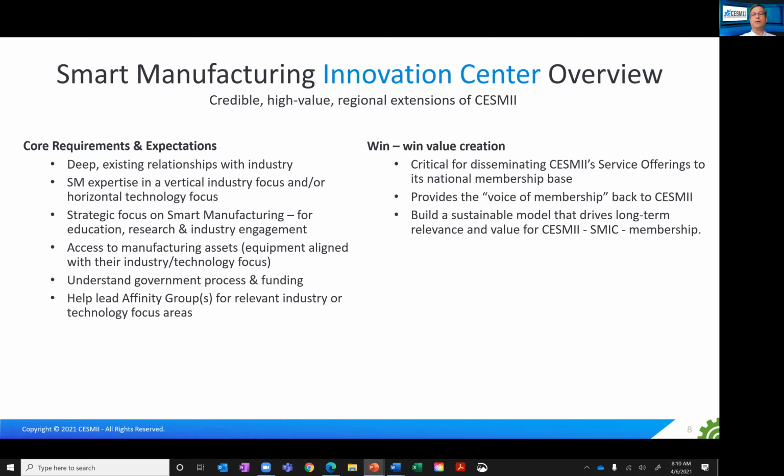So even though they help roll out SESMII services at a national scale, the relationship is multi-directional. It's a win-win relationship. They are important for SESMII to disseminate our service offerings to our national membership base. It's also an important contact point for the membership to provide the voice of membership back to SESMII. SESMII has to be in sync with what the members need in real time. And we have to build a sustainable model that's win-win for SESMII, the membership, and the SMIC at a financial level. So we're looking to develop a model that's win-win at all levels.